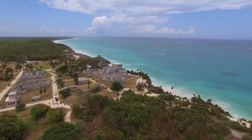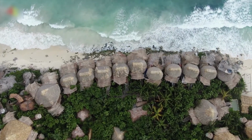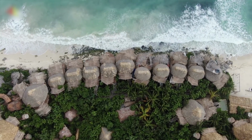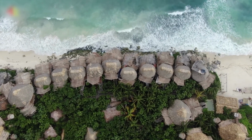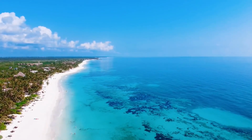Close to the Mesoamerican Barrier Reef, the second largest on Earth, travelers will enjoy a great balance of relaxation and offshore adventures. Steps away from an untamed jungle home to famous Mayan ruins, Tulum Beach provides plenty of contrast.